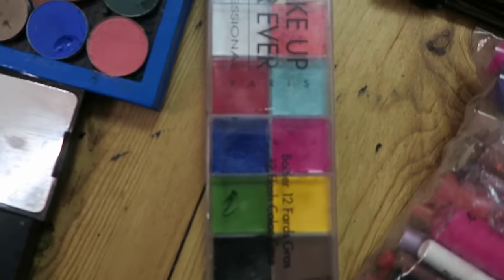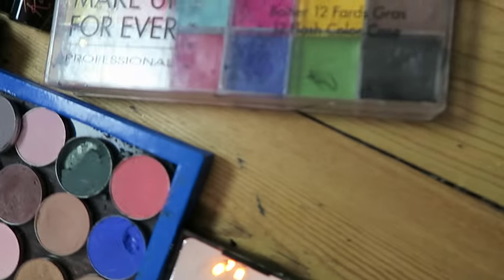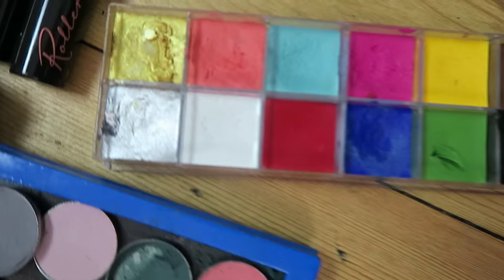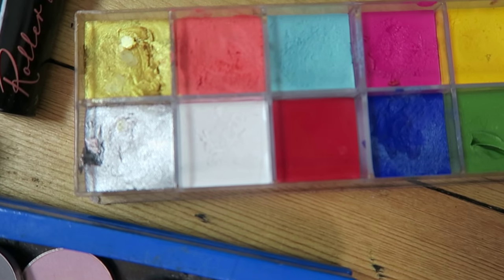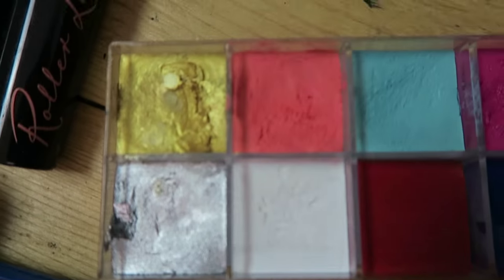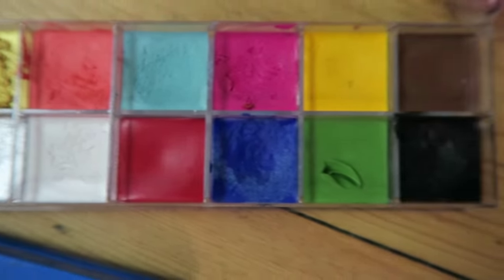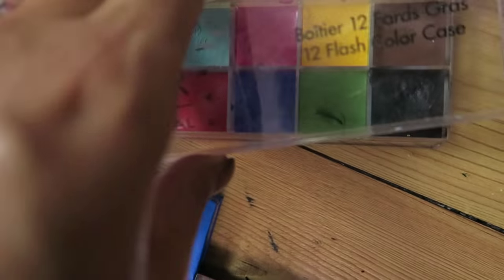Love this kit. This is the Flash colour palette from Makeup Forever. Again, kind of like the face paints, amazing colours, metallic-y, there's a sequin stuck in that one just from when I've been doing something crazy. Beautiful colours, amazing to mix.